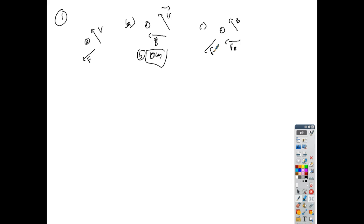Does that make sense? Wait, can you go back to A? Yes, A. Okay, so A, velocity is this way. Magnetic field into the board. So I stick out my thumb and I'll get a force in that direction. It should be perpendicular to this one, right? But it's not perpendicular. The picture is not perpendicular, so therefore I would say no. It's close. Their force vector is this way, right? I would say there's enough difference there. I would disagree with them saying that is in the same direction.